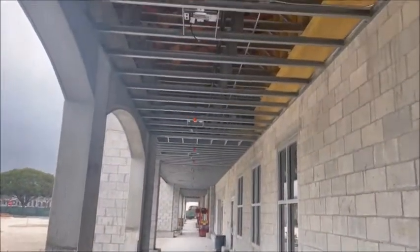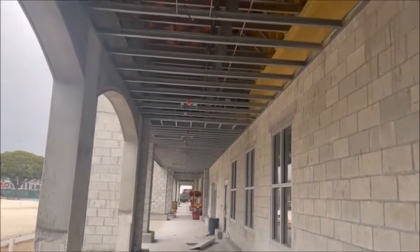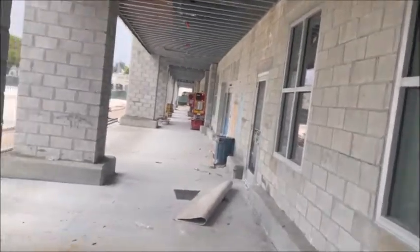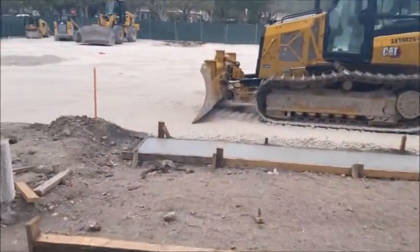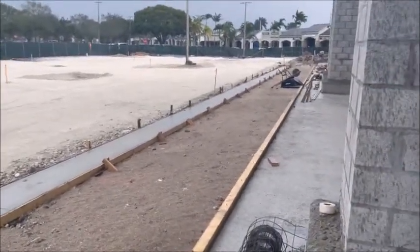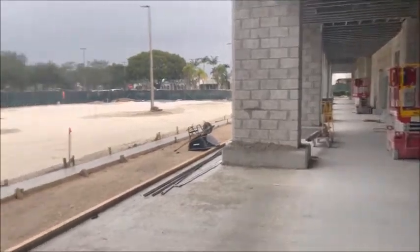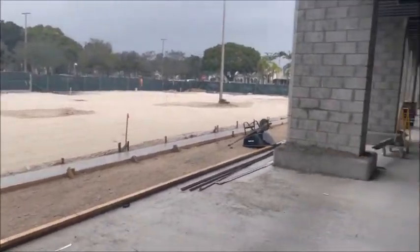So here we are, January 16th. You'll notice they've started putting the plumbing for the, actually it looks like fire extinguisher pipes, the electrical, looks like halogen lights. Much leveled off the front. I don't know what that slab is for right there. Looking pretty good. A little bit of rain today. And there you have it. I'll be back.